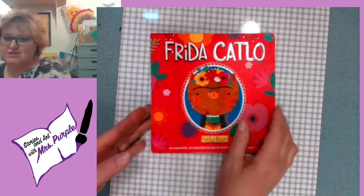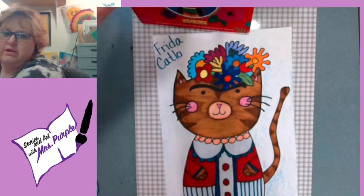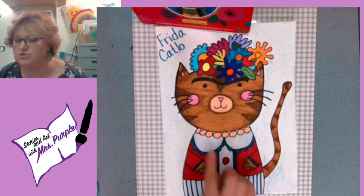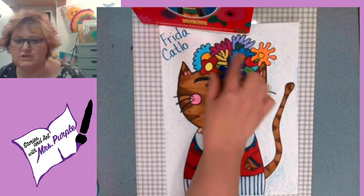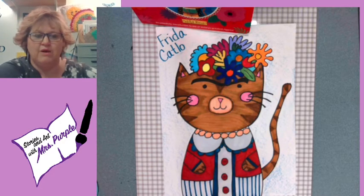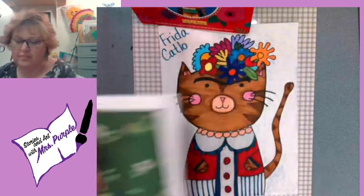All right. So are you ready to draw your own Frida Catlo and Doggo Rivera? So we're going to start with Frida. All right, because, well, I like cats, and cats are fun, and there we go. So this is what we're going to draw together. Now you can go in and add your own details if you wanted to wear a necklace. You can change your clothes the way you want to. We're going to draw a bunch of flowers in her hair because she loved to show off her Mexican heritage by dressing in fabulous, colorful clothing and wearing all these flowers in her hair.